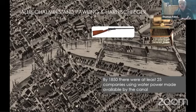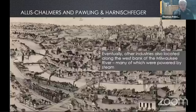And then ultimately, the Scholes and Glidden Corporation decided to outsource their construction to Remington, and the further development of the typewriter then moved east to Remington. But at least that's the start. That's the genesis of industry in Milwaukee.